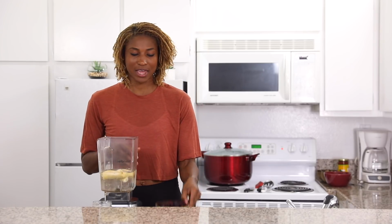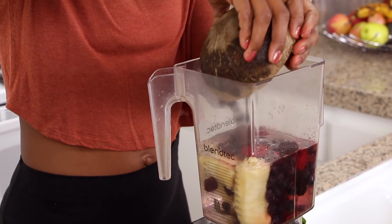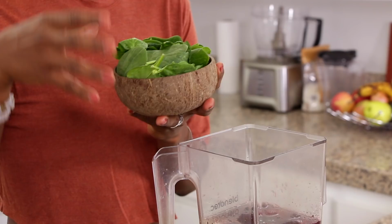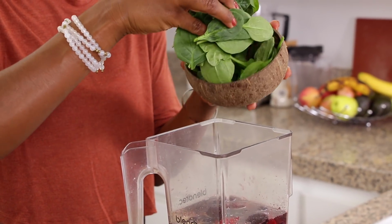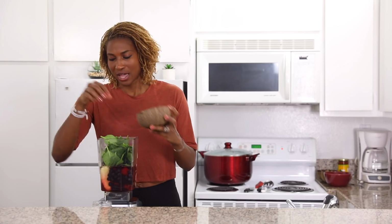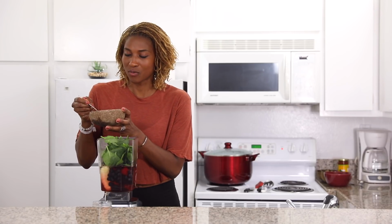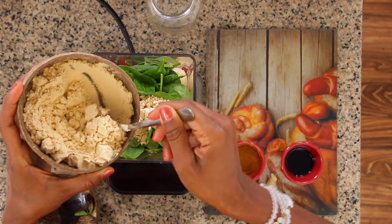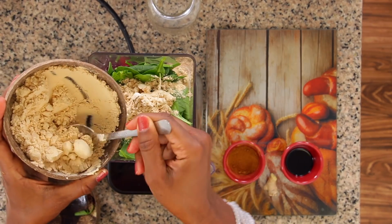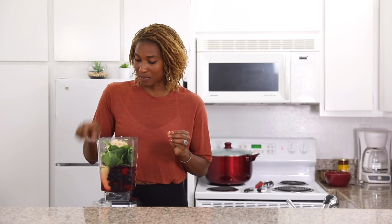Okay, now we have the bananas. So it would be one banana and one bowl of berries, but we're gonna do 2 bowls because I'm making me 2 servings. And then we're gonna add our spinach. Normally it would be 1 handful, but since it's 2 servings, we're gonna put 2 handfuls in there. And then for our plant-based protein, normally 1 serving, but we're going to put 2 servings. Let's put 3 servings in there because normally the scooper is a lot bigger.